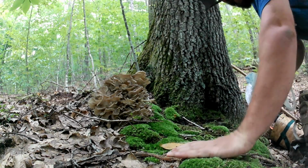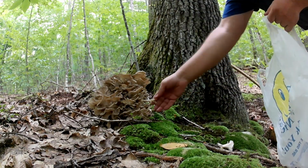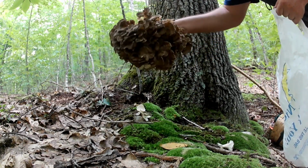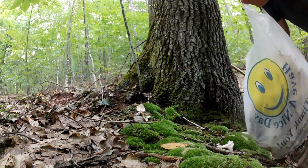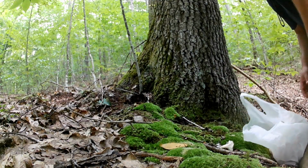I lied, I did bring a bag. Not a big one, but big enough. Shake the creepy crawlies out of it. Put that in the bag. Alright, I did mention you tend to find them under oak trees. So figure out what an oak tree looks like, look for oak trees, and you may find some hens of the woods.